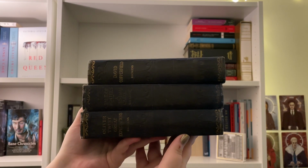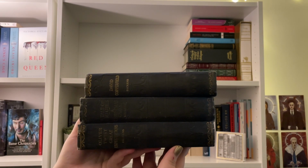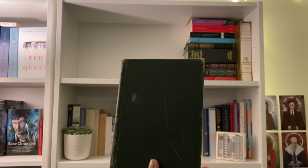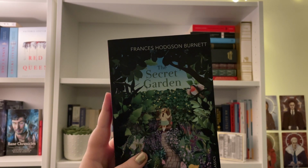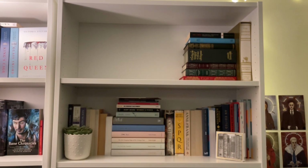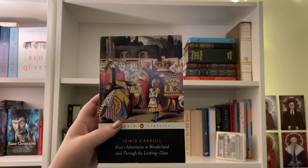Oliver Twist, Great Expectations, A Tale of Two Cities, A Christmas Carol, and David Copperfield, all by Charles Dickens. Volume 2 of The Epic of Hades by Lewis Morris. Another copy of The Secret Garden by Frances Hodgson Burnett. The Handmaid's Tale by Margaret Atwood. Alice's Adventures in Wonderland and Through the Looking Glass by Lewis Carroll.